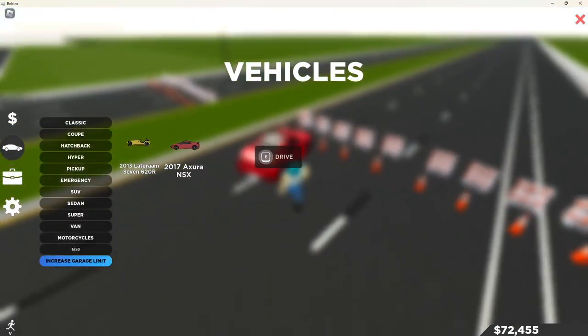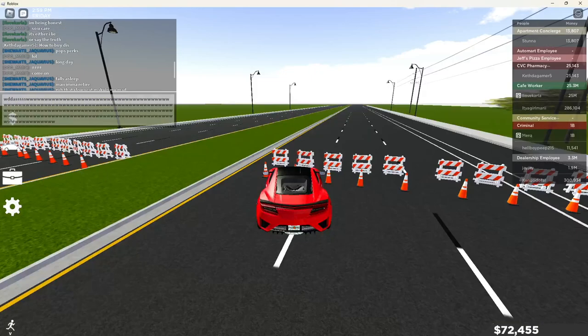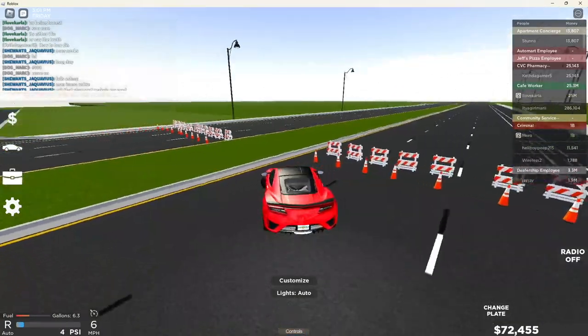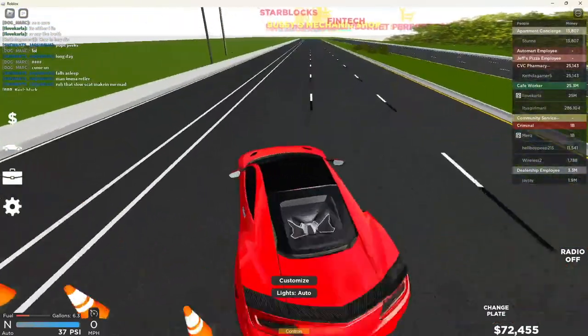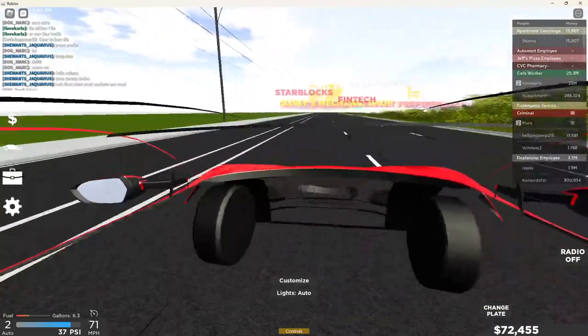Alright, so now let's try this again. Hope that the graphics won't interrupt the max speed test. Bam!